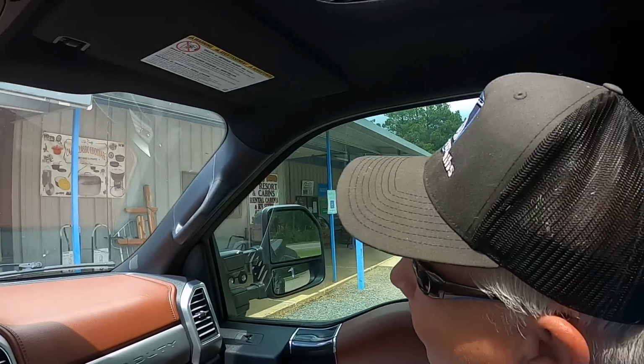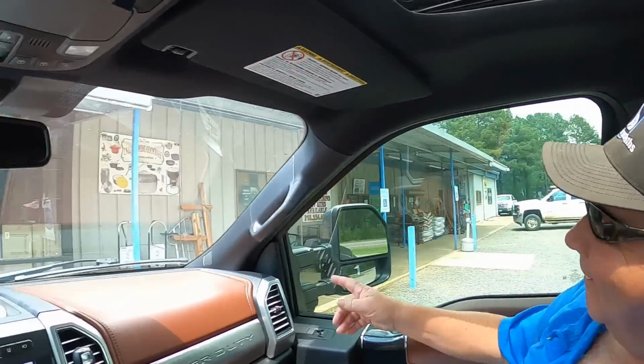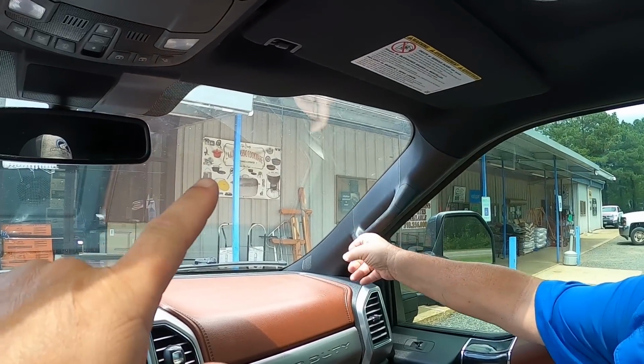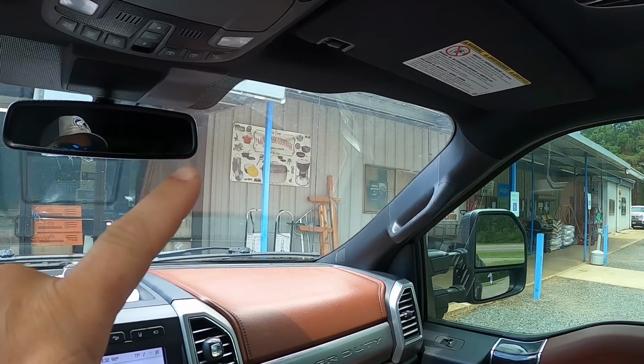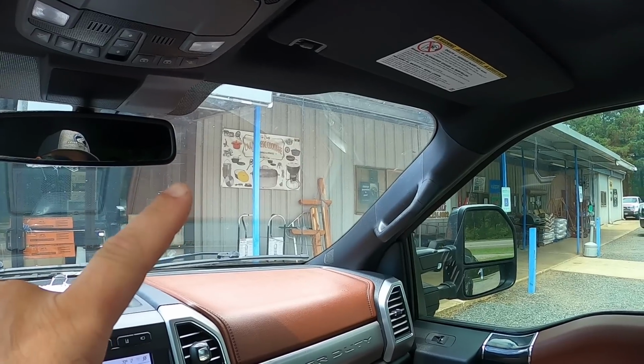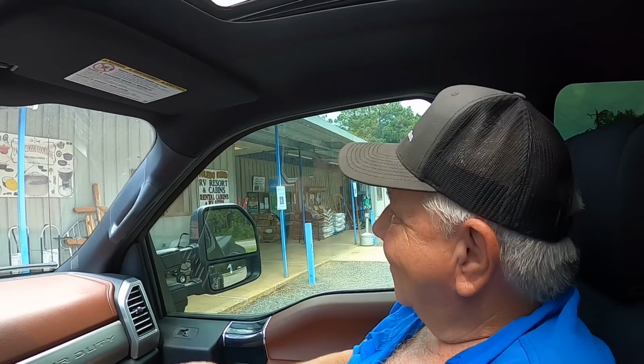L-O-W-E-S. Lowe's. Actually, there's not a single Lowe's or major hardware store within like 75 miles of where we're at. So we're at the local hardware store. It's called Toledo Tackle. We're gonna go inside and get all the supplies we need, hopefully, to complete Alicia's projects. But there's no Lowe's. We're cheating on Lowe's today.